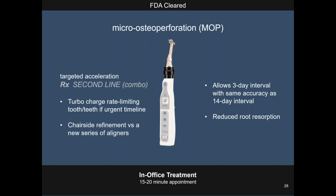Again, here's our second line of defense, if you will. This is our PROPEL. This is a great device in terms of delivering the PROPEL. It makes it quick, it makes it easy. But for me, I am still comfortable only changing aligners once a week. I do not go as quick as 3-day changes, which some people do. Now, to answer your question that I know you're going to ask, it takes about 20 minutes in the office.